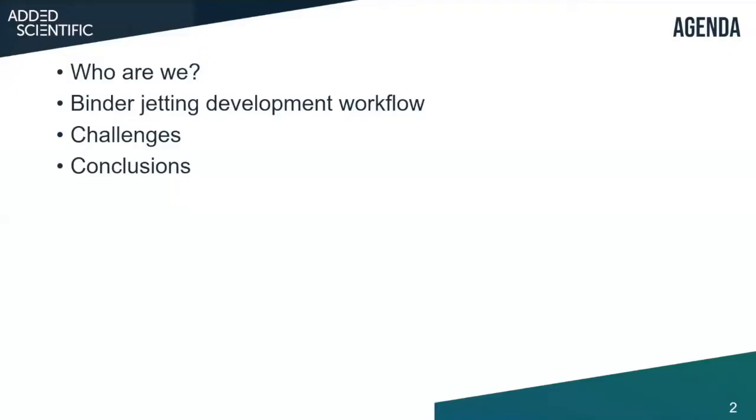This is my agenda for the talk today. I'll walk you through a bit of introduction first about who we are. Then I will give you a brief introduction about the generic workflow we have established internally to develop the materials and the processes using binder jetting for different applications. Then I will summarize some of the challenges we have experienced in the past, and I hope you can have some interesting insights for future work.